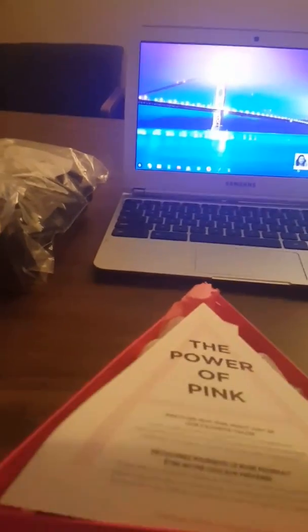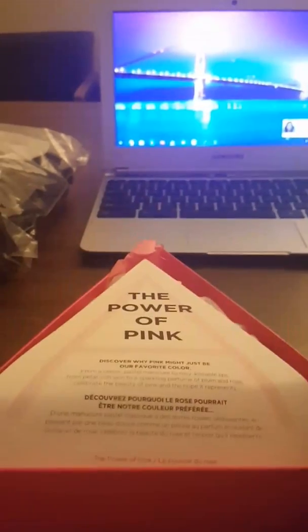Now, we have my Avon. I sell Avon, but I decided to buy myself a little something. This usually comes on the back of Avon when you purchase $40 or more of product, and you get this box for $10. In it, this campaign was all about pink. See, cute little box. And when you open it, it says the power of pink.